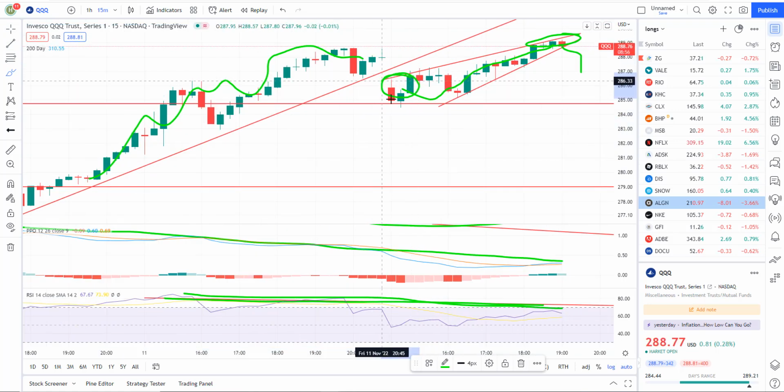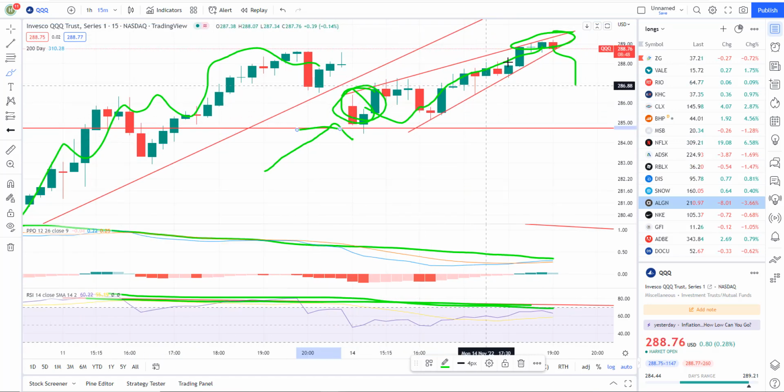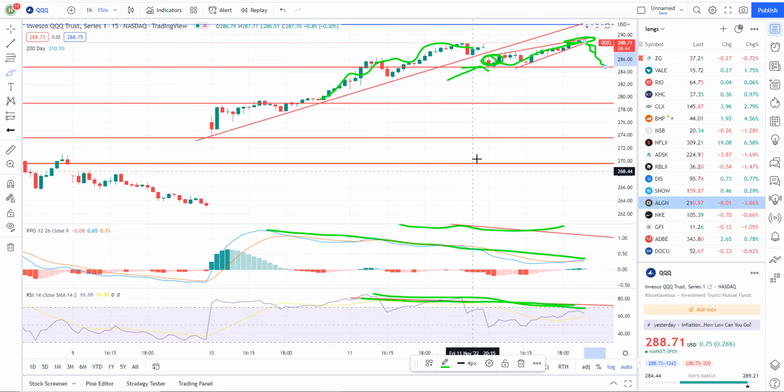We did break right here. That's the break of that trend. That was a 2-day trend. So this is short-term stuff going on, but we did break, and now we're doing this back test. I suspect we're going to break this wedge and start to head lower. I'm looking for a minimum right now, a pullback down to about this 273.50 area. That's the gap up area, so that's where the buyers should be waiting.